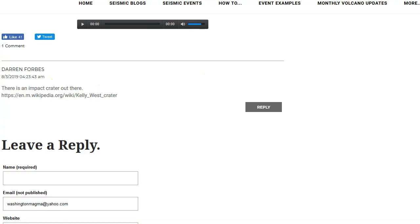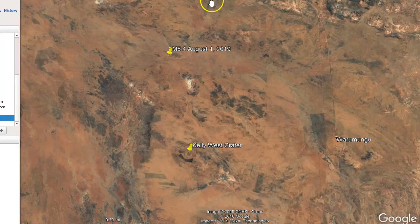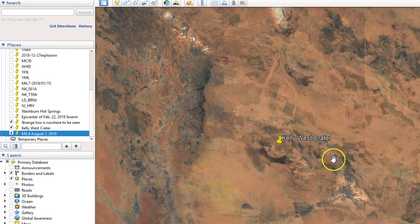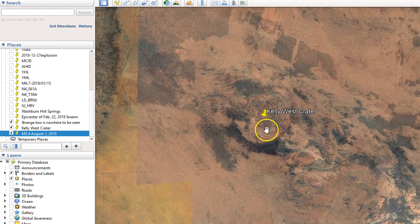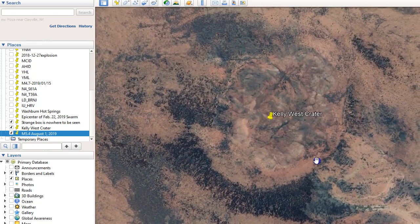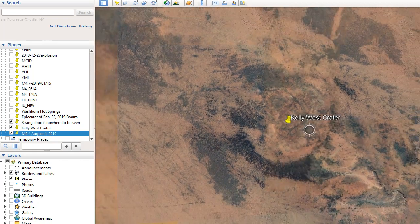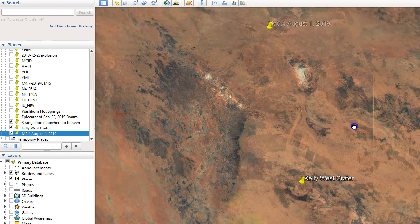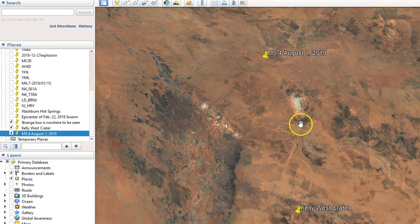So I went to check it out. Let's go to Google Earth. So I have set both parameters right here. We have Kelly West Crater, which is the one that he was talking about, all the way down here, which is an ancient impact site of an asteroid. There's that right there. Let's zoom all the way out. But the epicenter of the magnitude 5.4 was all the way to the north.